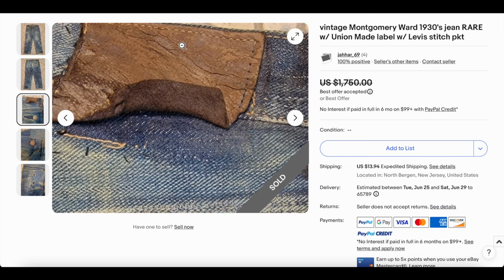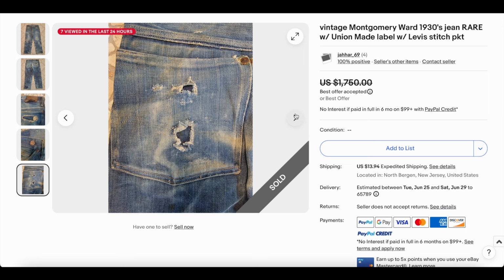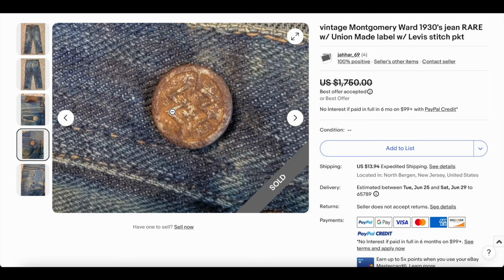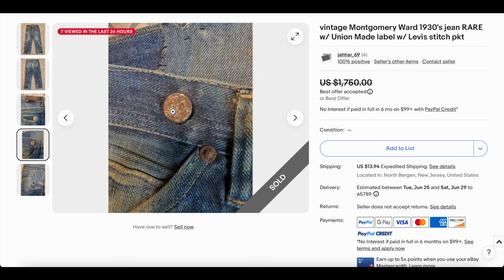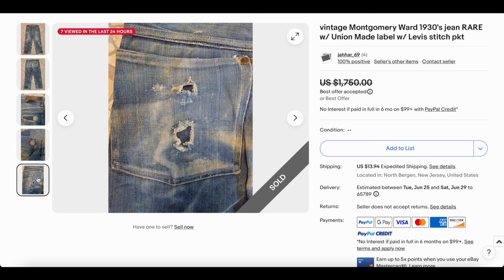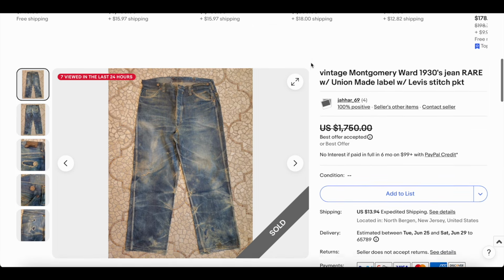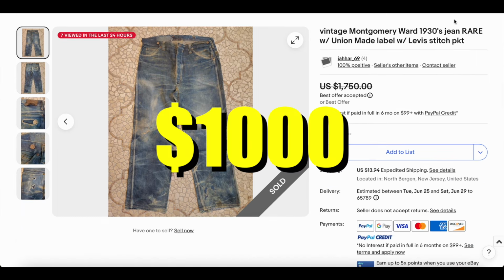We have what appears to be a leather patch here. Obviously, some super well wear here. Look at that button. That is a cool button. I like the button. Montgomery Ward, good job on the button there. Obviously, this is not something probably going to be worn, but still beautiful. Lots of cool distressing. Definitely something that a collector would love to have. These sold for $1,000.